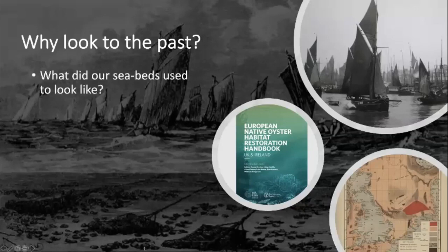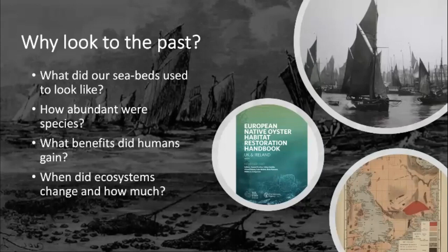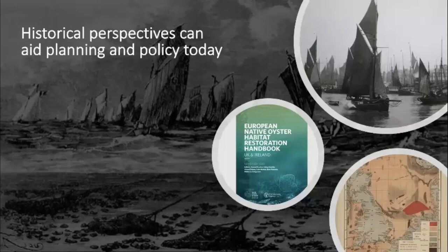today. For example, what did our seabeds used to look like? How abundant were the species that lived within our marine environments, and what benefits did we gain from this? And also, when did ecosystems change and by how much? And of course, what caused these changes? And I believe that this is of direct relevance for conservation and management today.